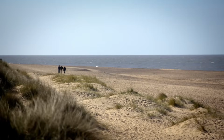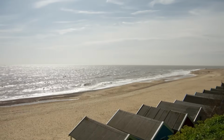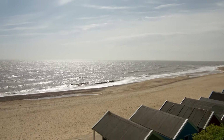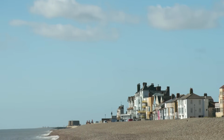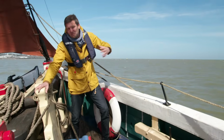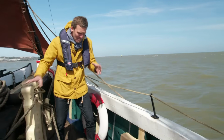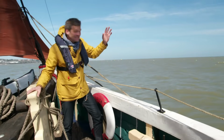Suffolk is fondly known as Constable Country, famed for its watercolour landscapes and perfect pastoral homes. But this can be a wild place too. The storms that blow in off the North Sea and the potential for tidal flooding means there is a constant battle between land and sea.